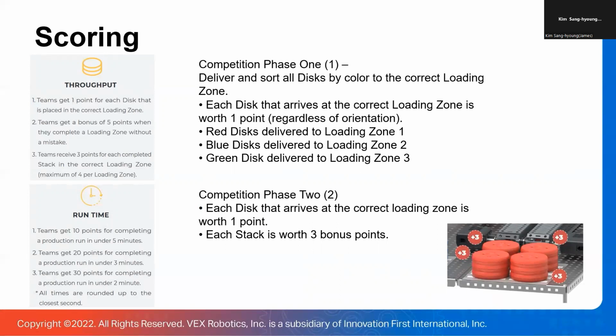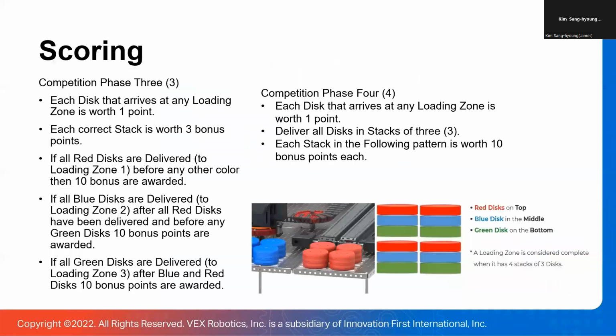In competition phase 1, each disc that arrives at the correct loading zone is worth 1 point. In competition phase 2, each disc that arrives at the correct loading zone is worth 1 point, and each stack is worth 3 bonus points.